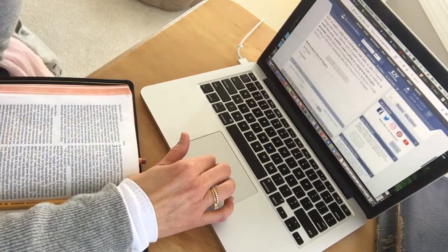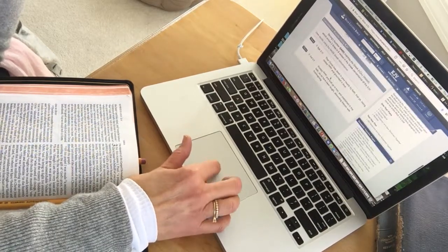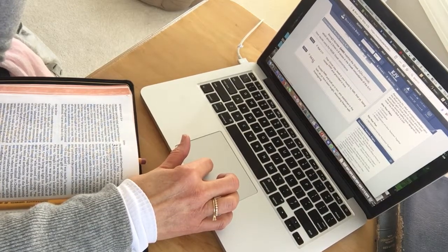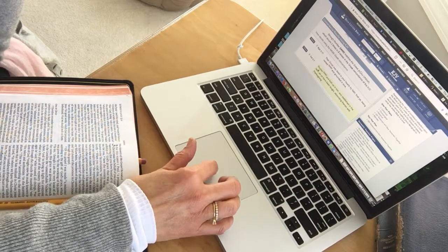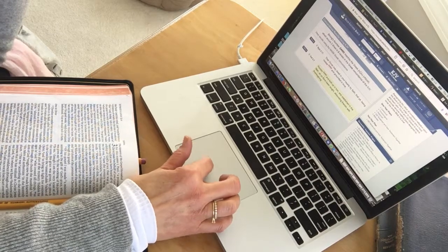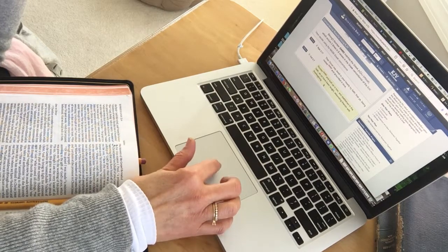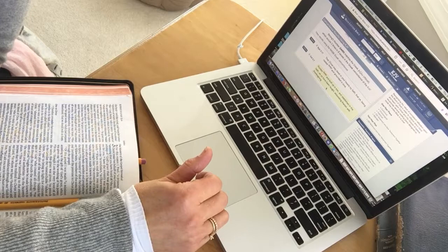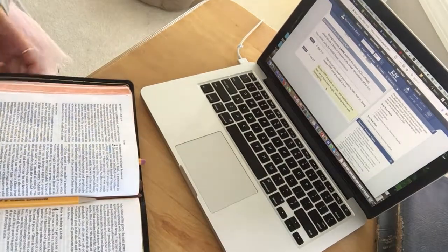If we go all the way down, you'll see it also provides some cross references, which we've talked a little bit about. Colossians 2:7, we find that very same word, rooted, and that is the same Greek word. So it says, rooted and built up in him and established in the faith as ye have been taught, abounding therein with thanksgiving. If we wanted to, we could look that up in the ESV or NIV, whatever translation we wanted to. So friends, that is how you can dig a little bit further into words, and it's fun.